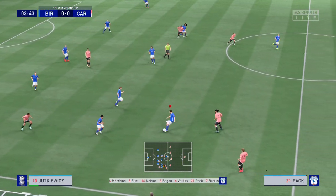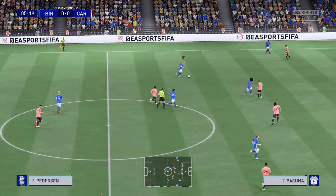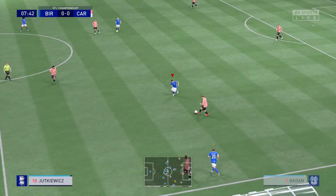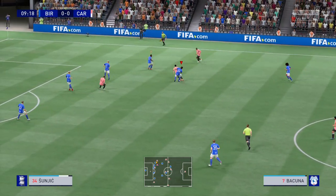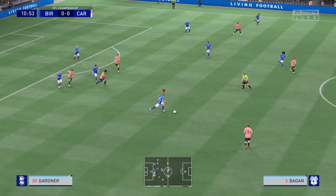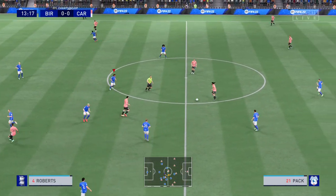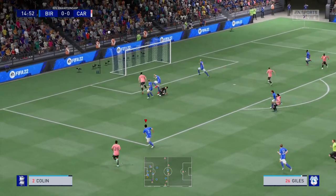Giles. Nicely timed tackle. Chong. Getting in there to intercept. Marlon Pack. Kiefer Moore. Creative look about this. Pat with it. Oh, he's given it away. Lukas Jutkiewicz. Well, they'll be happy to have regained possession. Marlon Pack. Giles. Able to skip past his man. Ball is loose.